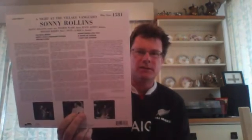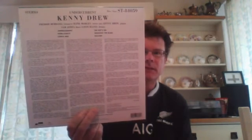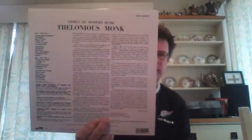As you can see, they've got the original numbers on them from the original Blue Note releases. Kenny Drew. All the notes on the back. Again, the numbers. As far as I'm aware, these sleeves, apart from the 2014 or 2015 dates on the bottom and the Universal Music and the barcodes, of course, are pretty authentic to the original covers.